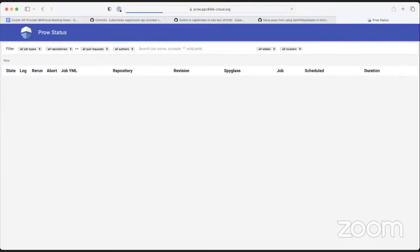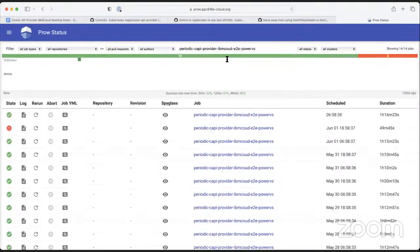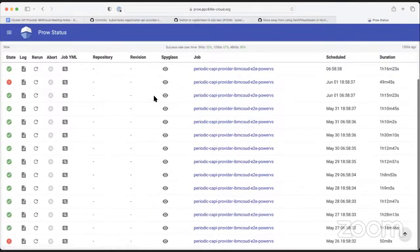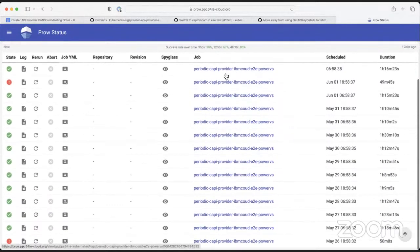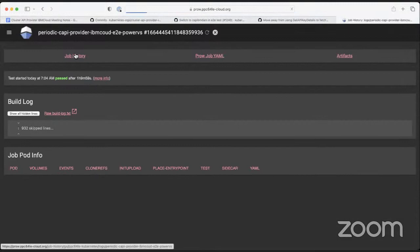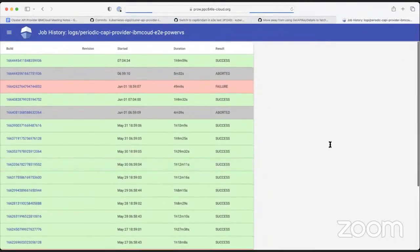I don't know why it is so slow. CAPI. Oh, it's pretty decent. Yeah, it's pretty good from the past few days. I've been checking it once in a while. Yeah, I'm impressed. So it's almost more than, yeah. Oh, good.